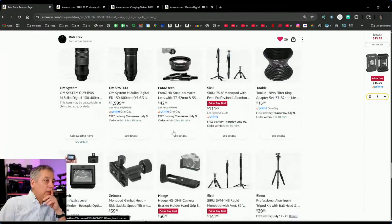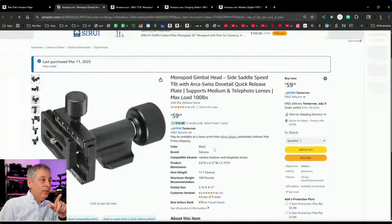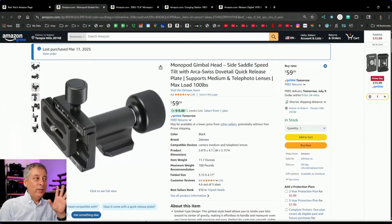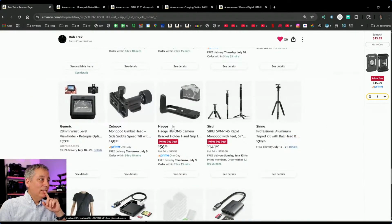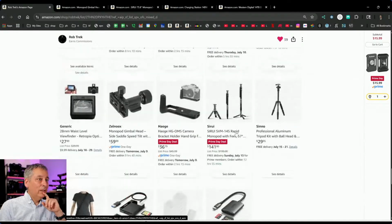All right. Let's see. Any other deals? Oh, here's the gimbal head that I bought. This works great. Takes a little getting used to, but if you have the 150 to 600 lens, you're going to need something like this. Okay. There's the whole plate.